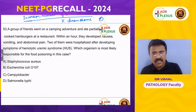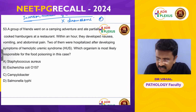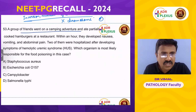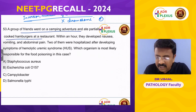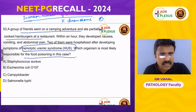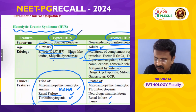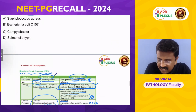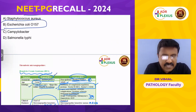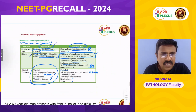Students told us that we could answer this sort of question from our workbook. A history of friends going on a camping adventure, eating improperly cooked hamburgers, and developing the symptoms of hemolytic uremic syndrome. The suspected food poisoning in this case was asked, and this also we have discussed. The typical cause of hemolytic uremic syndrome is E. coli O157 strains, the most typical ones causing it.